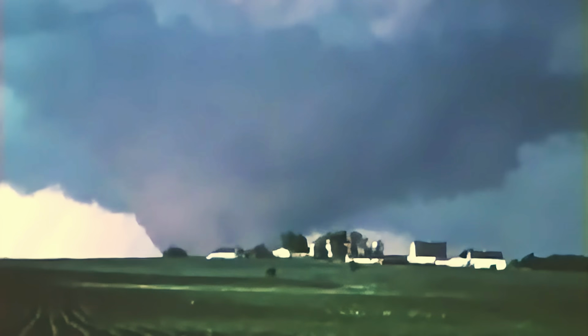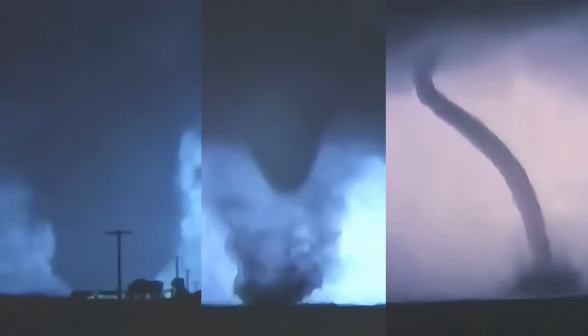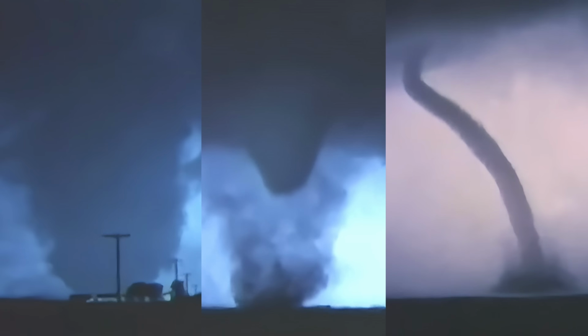This is the Jordan, Iowa F5 tornado of 1976, and it's quite possibly the strongest tornado you've never heard of. To make it even more terrifying, it wasn't alone. It constantly had multiple other tornadoes swirling around the main one in what can be described as a true tornado nightmare.